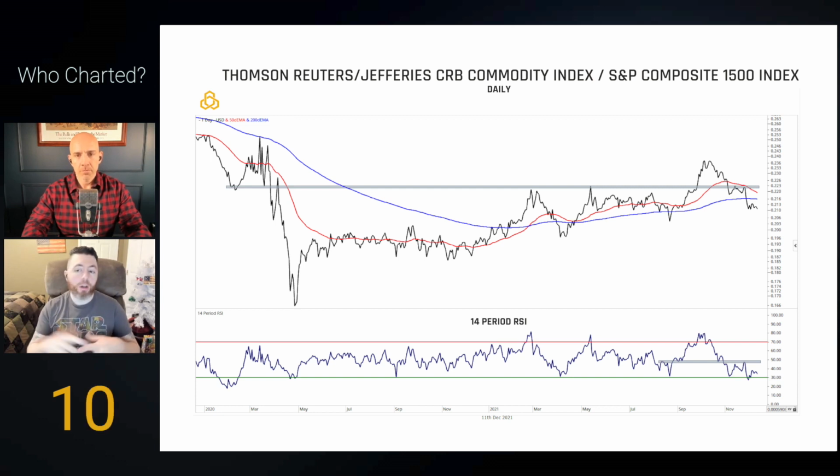If we see a breakout above that highlighted area, if we see momentum break out into a bullish regime and clear some of those moving averages, I think we can start to get a little bit more constructive on commodities on a relative basis relative to equities here. But again, another chop and slop trend.